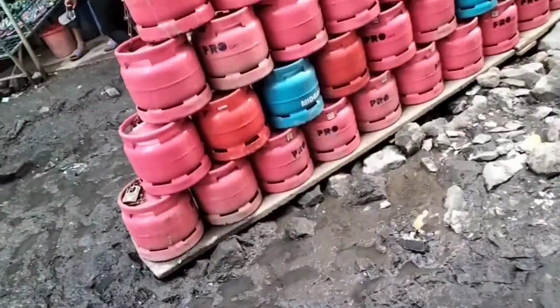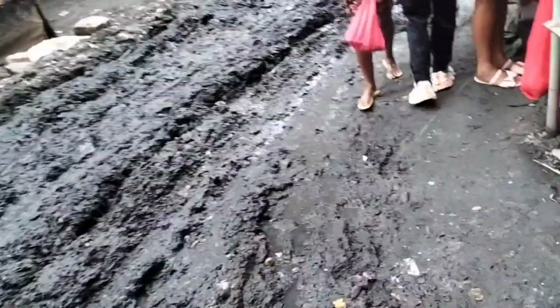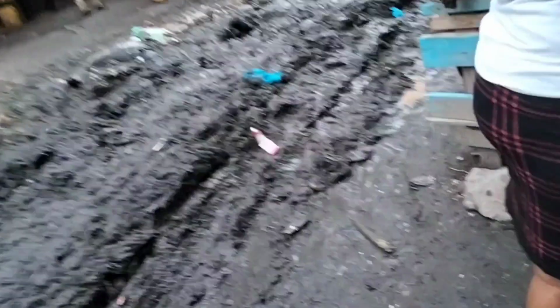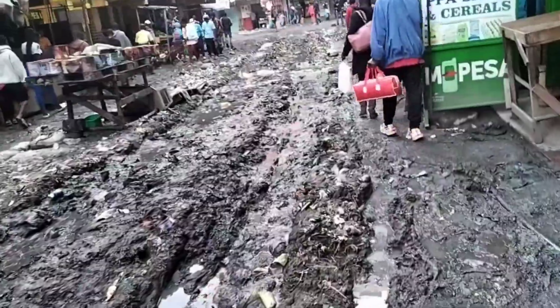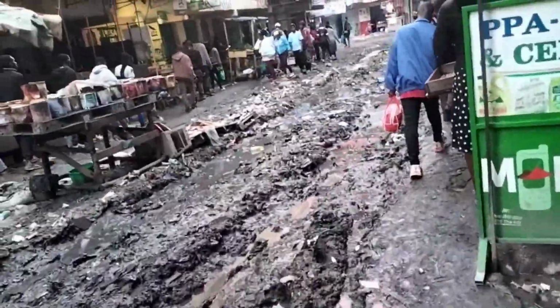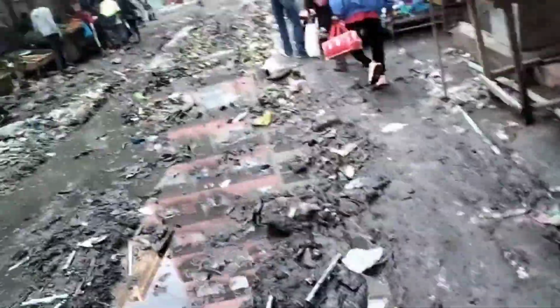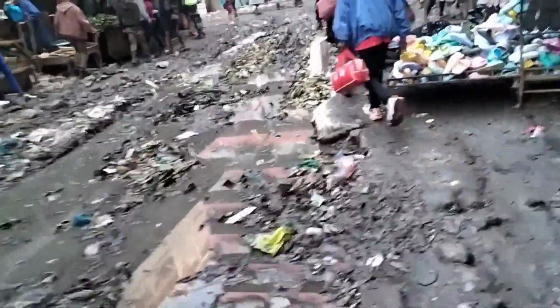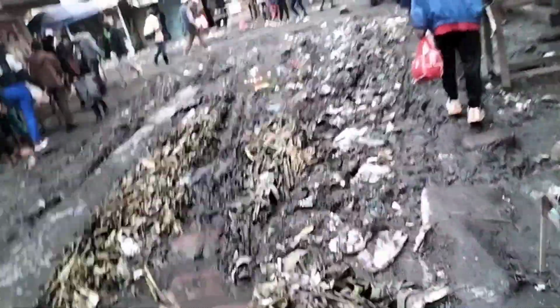Now, another common feature or characteristic of life in the pipeline is the poor drainage of water, or poor drainage of rainwater. As you can see, this place is very muddy, and this is very common in all streets that don't have a tarmac road. It is very common to find this mud all over and even stagnant water as a result of rain, as sometimes when it rains, the water has nowhere to go. So it stays there until it dries up. And this is usually a mess, especially when it rains continuously for a number of days or weeks. The stagnant water can really cause waterborne diseases and water-related diseases like diarrhea and malaria.